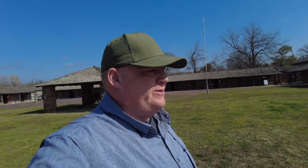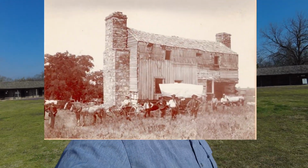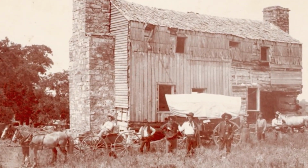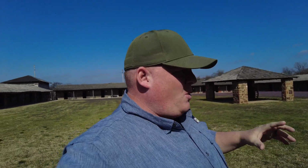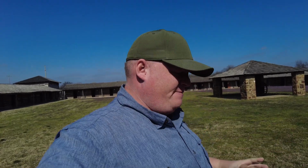Now this is a time when this was the American frontier. This was the American West. And as part of the Louisiana Purchase and all of this other stuff going on in the time frame, this was a much needed fortification, and it was the one that was the furthest west, and it was huge. And Fort Gibson is going to stand here as a beacon of defense for the next 50 years.